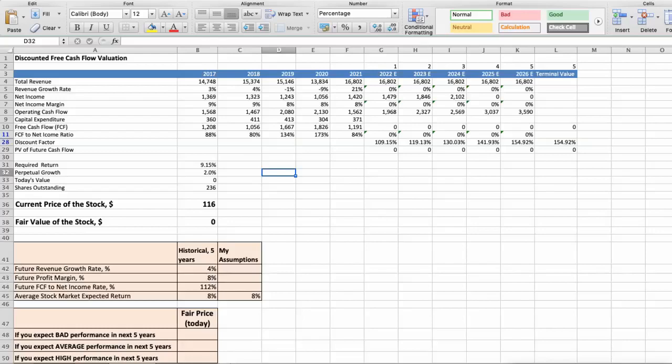This spreadsheet contains some financial data that we will use for the stock valuation. We see that the average revenue growth rate of the stock has been around 4% per year for last 5 years. The average profit margin has been around 8% per year for last 5 years. Also, the average free cash flow to net income rate has been around 112% per year for last 5 years. And we expect 8% per year average stock market return.